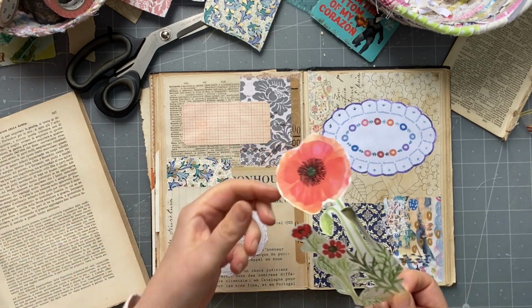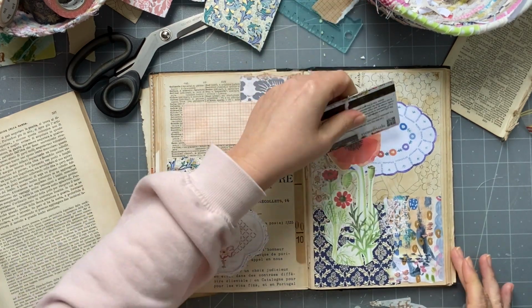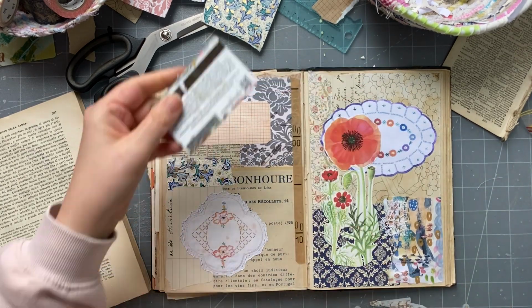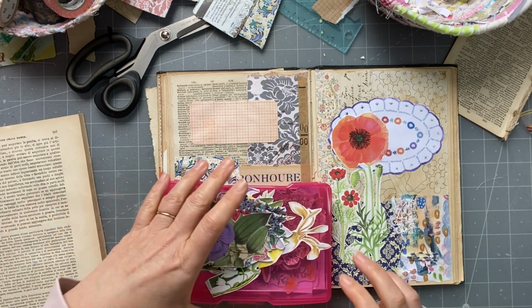Hopefully I've glued this enough. I just like the colours of this one. I don't know why. I've been wanting to put it somewhere for quite a long time. Okay, and we just need something here. So I'll put these flowers away, excuse me.